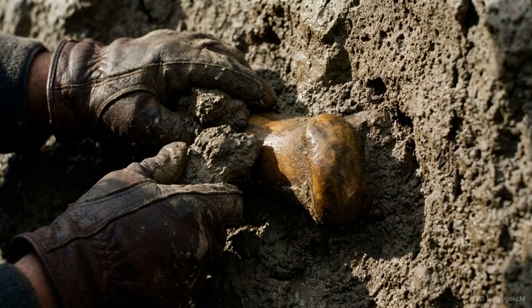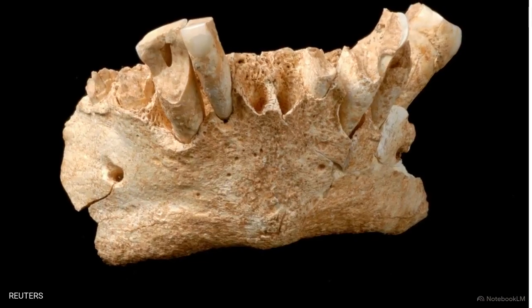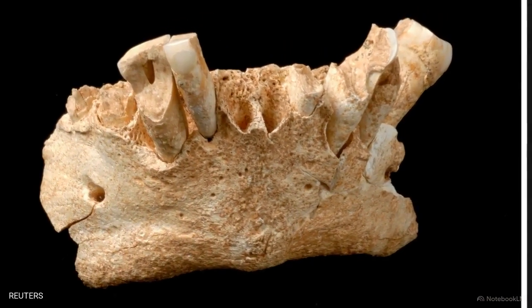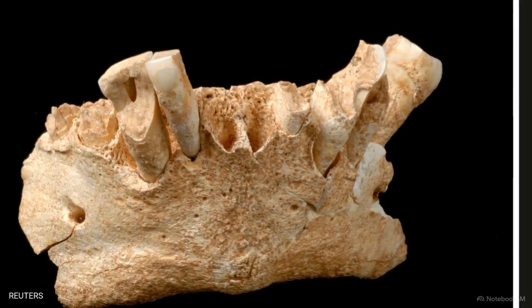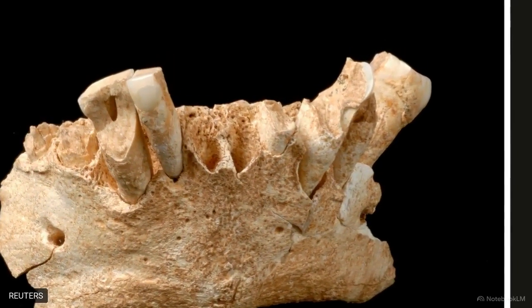Digging through heavy sediment, a worker spotted a bone jutting out from the rock face. It was a massive mandible, pulled from the earth on a routine industrial shift. This jawbone was physically immense and lacked a chin entirely. It was a heavy, archaic structure that appeared far too primitive for a human. Yet the teeth embedded within this bone were small, with delicate canines that resembled those of a modern human.